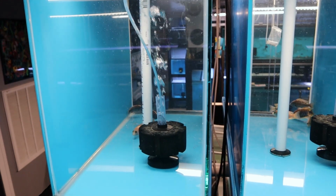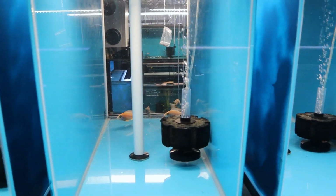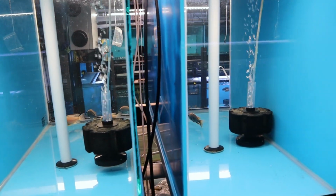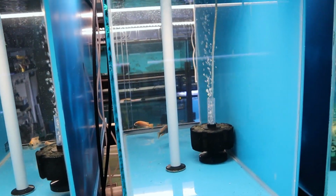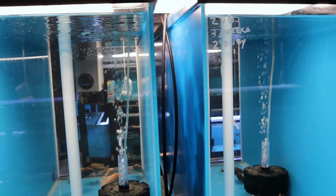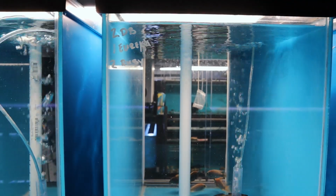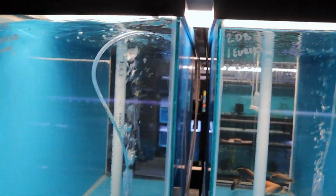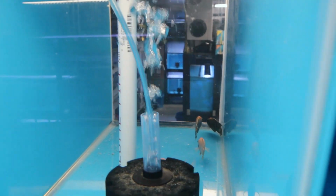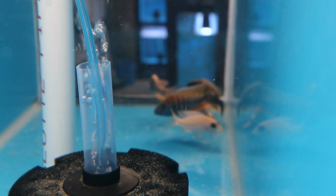In this series, we have decided to use 3 29-gallon tanks. Well, actually, I didn't really have a choice. These are the only 3 tanks that I had available. As you can see here, we are using Bacto sponge filters. They're medium size, meant for up to 40 gallons. And in each tank, we're going to have a total of 5 fish: 2 Dragon Bloods, 1 Eureka Red, and 2 Ruby Reds.